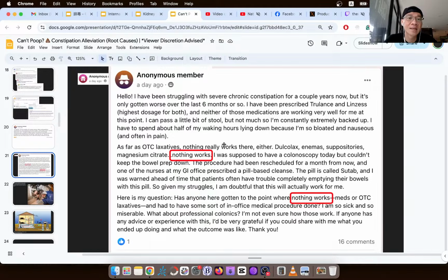As far as OTC laxatives, nothing really works there either. Dulcolax, enemas, suppositories, magnesium citrate, nothing works. I was supposed to have a colonoscopy today, but couldn't keep the bowel prep down. The procedure had been rescheduled for a month from now, and one of the nurses at my GI office prescribed a pill-based cleanse. The pill is called Sutab, and I was warned ahead of time that patients often have trouble completely emptying their bowels with this pill. So given my struggle, I'm doubtful that this will actually work for me.